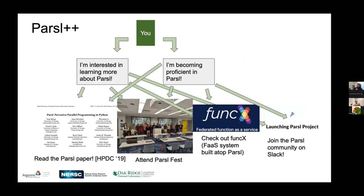So that's the very whirlwind version of what's going on in Parsl. If you're already becoming proficient in Parsl, one thing I would say is there are full-day Parsl events such as ParslFest that you could attend. I know Bjoern and I have been to quite a few of them, and Parsl has a very strong and active community, always willing to help.